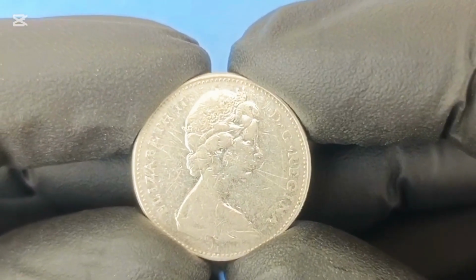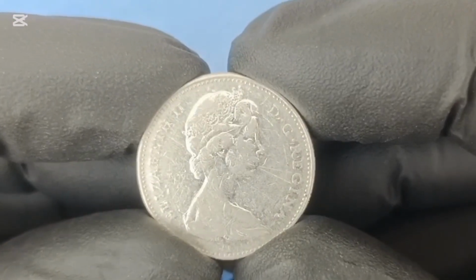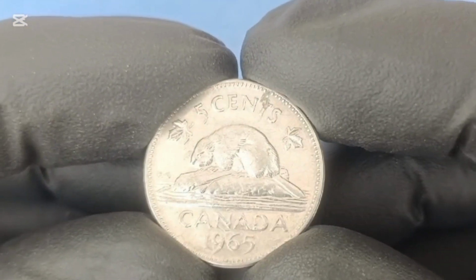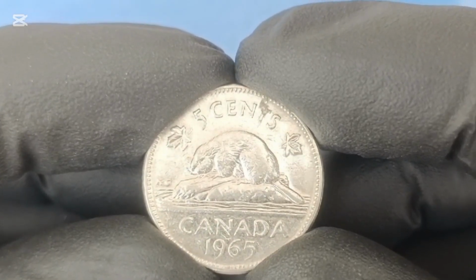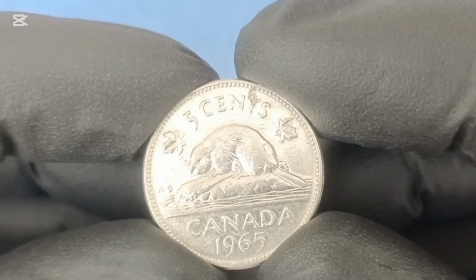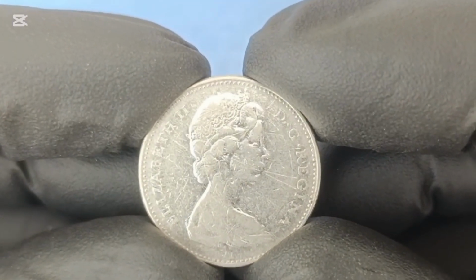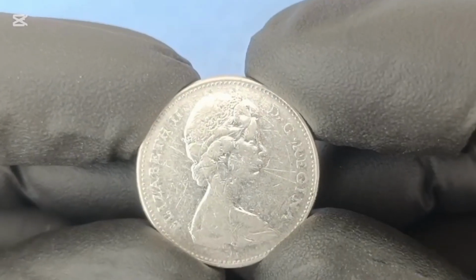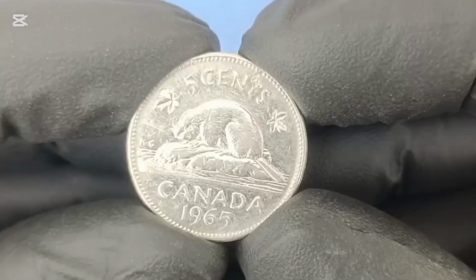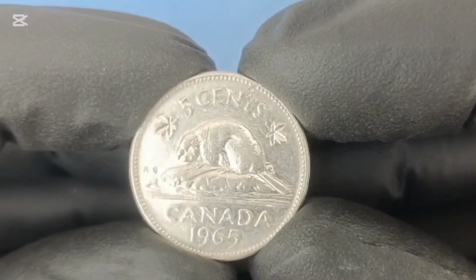When looking at a 1965 5-cent coin, you're not just holding a piece of currency, but a moment in Canadian and world history. Its unique characteristics, including the minting error and historical design elements, make it a valuable treasure for those lucky enough to own one. Despite its small size and seemingly modest design, the 1965 5-cent coin holds an allure that few other coins can match. It represents a rare confluence of artistry, history, and luck, making it a true gem of numismatic collections worldwide.